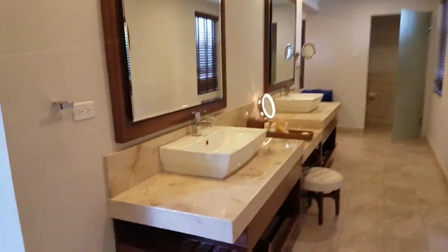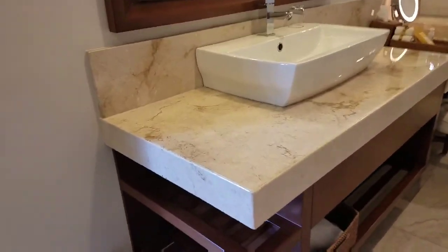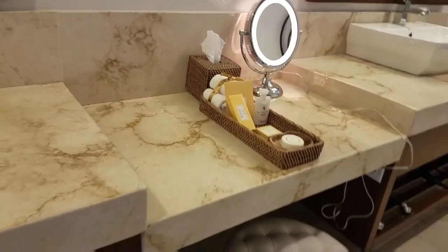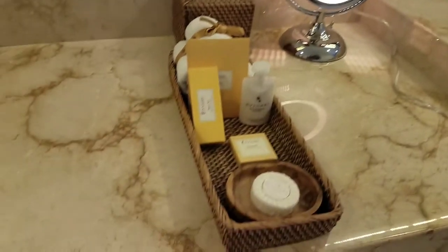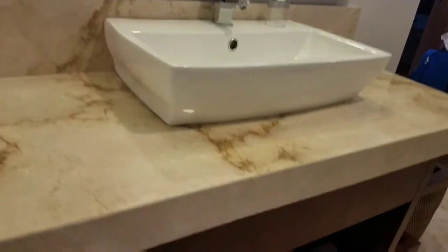This is where I'm in heaven right here. Not only because there's big mirrors, but look at all that counter space. I'm a bathroom snob, as you may not know, but I like counter space. I have to have my things. I already plugged in the light up mirror, so there's all this counter space and 2 sinks.